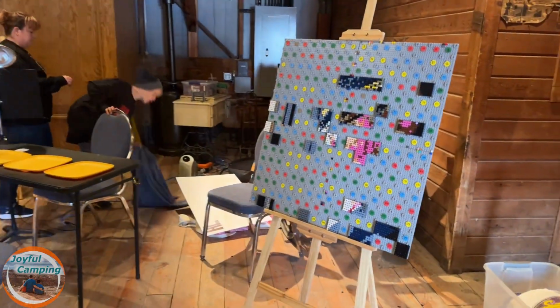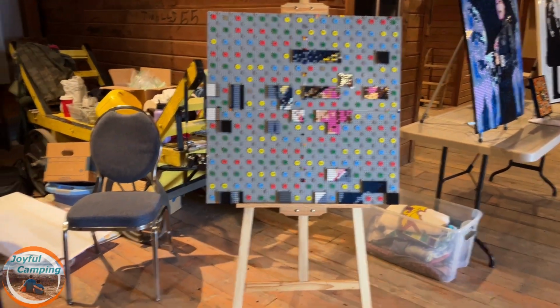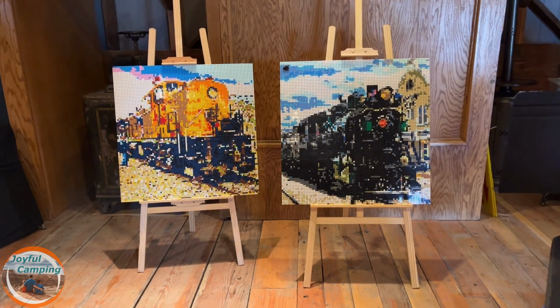Now, part of the train show here is that the public is invited to create mosaics. And as you can see on the plate there, they do individual little sections to be able to build up to one of the big mosaics that we've got right here.